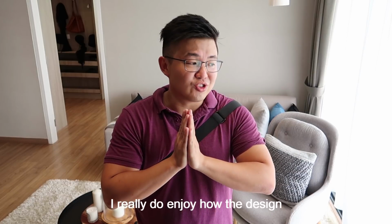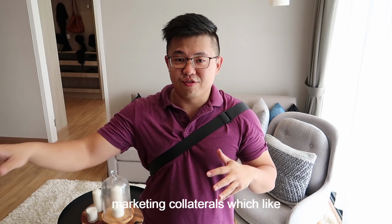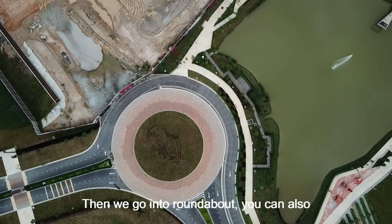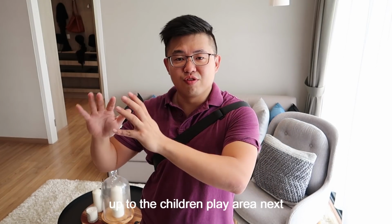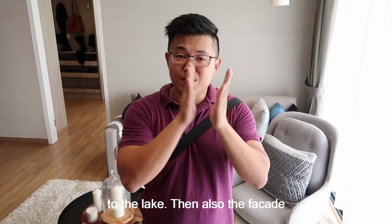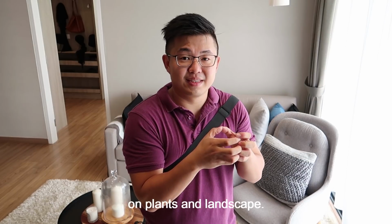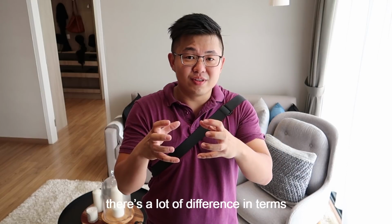I really do enjoy how the design flows through the entire marketing collaterals. When I come in, you can see all those angular forms, me being an architect. Then we go into the roundabout, you can also see this triangle angular structure up to the children play area next to the lake. Then also the facade of Amber itself. Then the next approach will be the nature inspired approach, where you can see all the emphasis on plants and landscape. I think this is very good, where there's a lot of difference in terms of landscape.